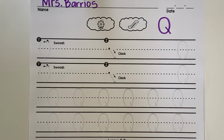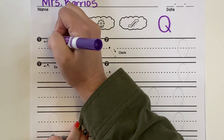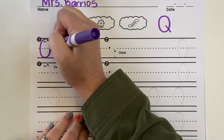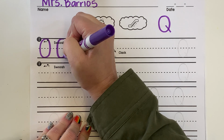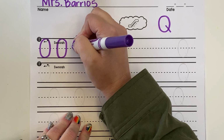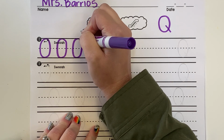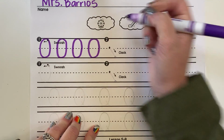All right. Then we're gonna start just with some swooshes. You should be really good at swooshes now. They're gonna touch the top line. They're gonna go all the way down and touch the bottom line. They're squished between, right? Touching the top line, touching the bottom line. Touching the top line, touching the bottom line.